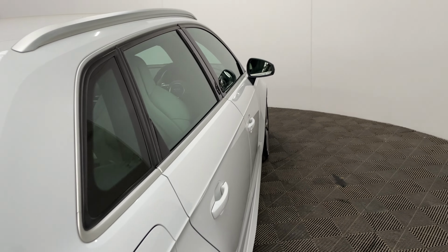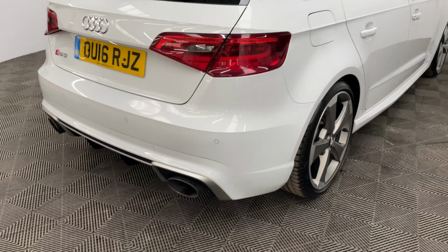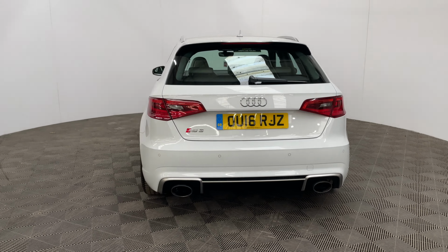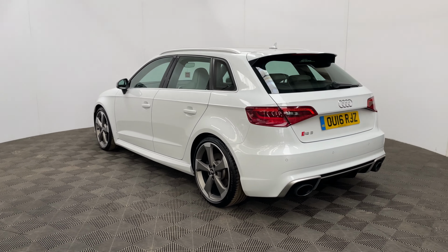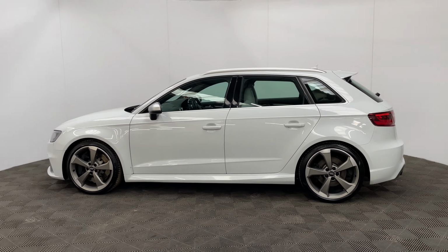Externally, the car comes with daytime running lights, the 5-spoke 19-inch wheels I've already mentioned, as well as those gorgeous oval exhaust pipes. The car's also been independently inspected by the AA, who've been through a 128-point check for your peace of mind. And you'll also receive 12 months AA breakdown cover, a 3-month warranty, which you can extend up to 3 years, and we offer finance which is 9.9%.